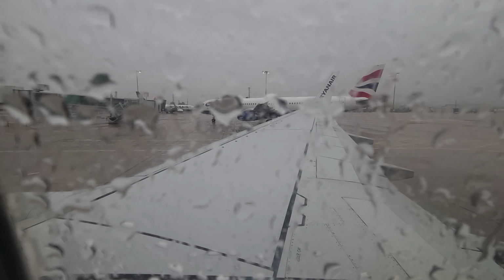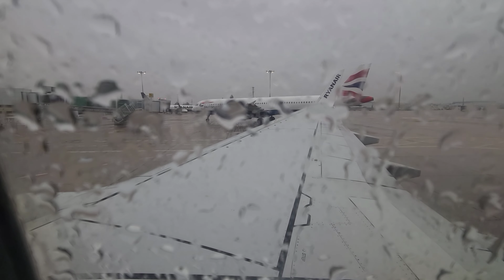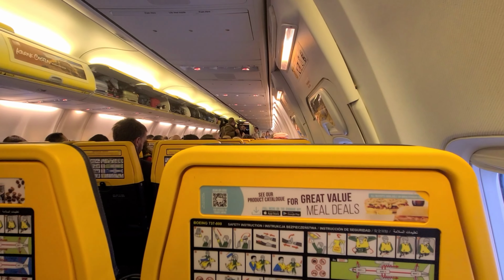If you wish to download a copy of our Ryanair in-flight magazine, you can do this by scanning the QR code located on the headrest in front of you. This will bring up all the product prices, everything we have for sale on board the flight.